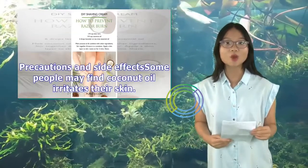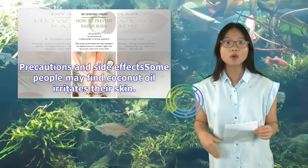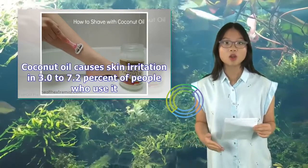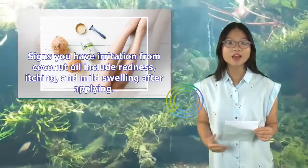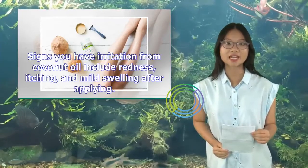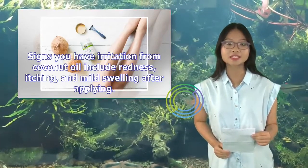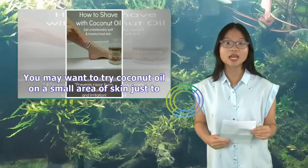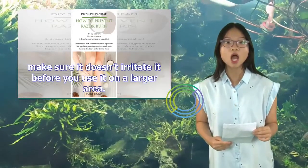Precautions and side effects. Some people may find coconut oil irritates their skin. Coconut oil causes skin irritation in 3.0 to 7.2% of people who use it. Signs you have irritation from coconut oil include redness, itching, and mild swelling after applying. You may want to try coconut oil on a small area of skin just to make sure it doesn't irritate it before you use it on a larger area.